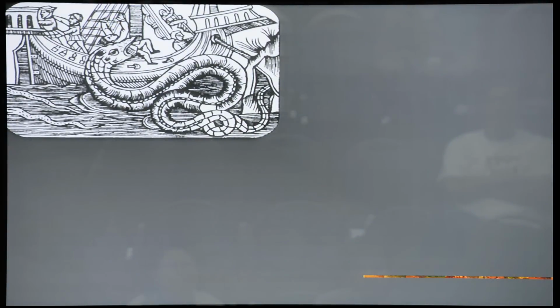Now, it's not just in the old days. This is a woodcut from a man named Olaus Magnus. He's an archbishop of one of the larger cities in Europe, 1550. In his day, apparently, there were creatures so large they would snatch crewmen off the ships and drag them down to their death.